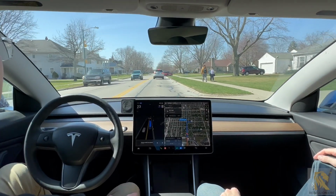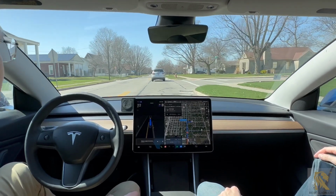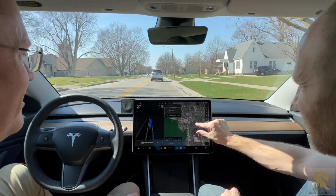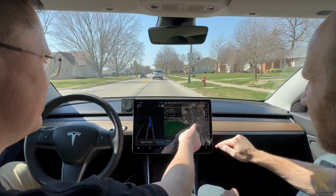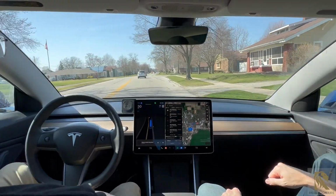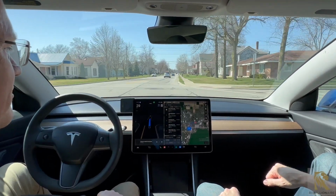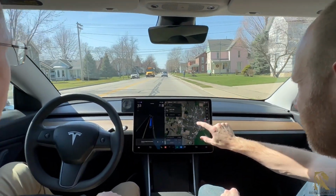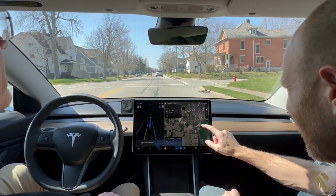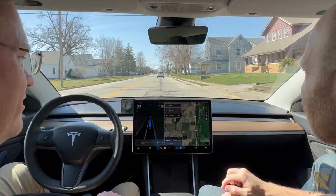This is what has me feeling good about V12: it's fixed a lot of these inconveniences. I'll call them nitpicks, frustrations. And where do you want to go? Head over this way? Yeah. Okay, it's going to decide to go that way because we just changed the route. And what we'll do here is actually, let's keep rolling.